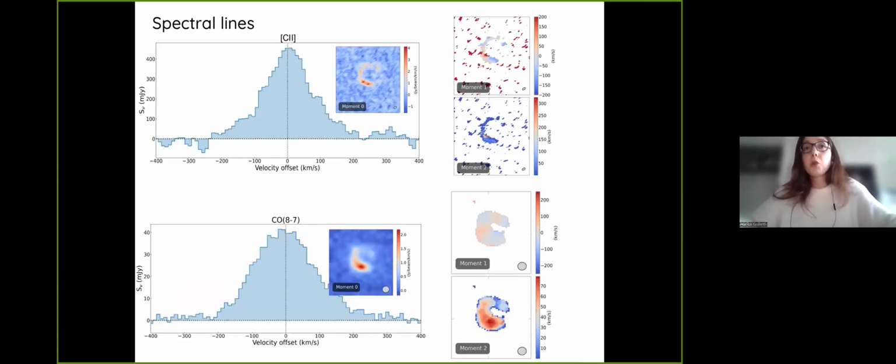Together with continuing observations, the ALMA archive provides us with extremely bright C+ and CO(8-7) lines that were resolved, and are extremely bright because of the magnification of the lensing.